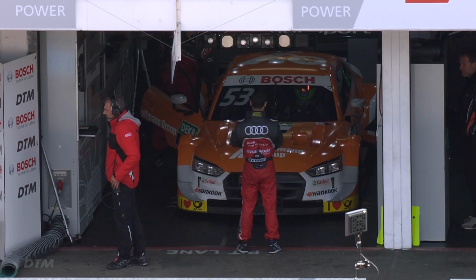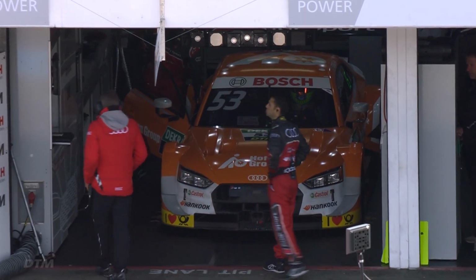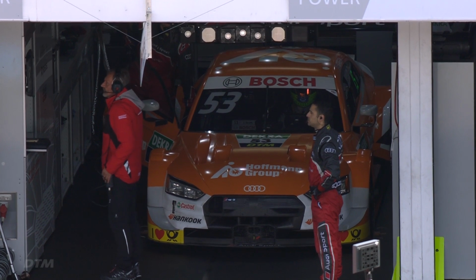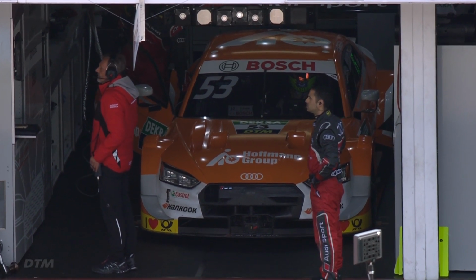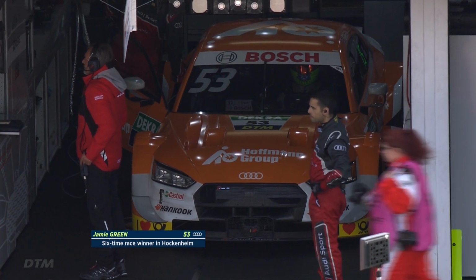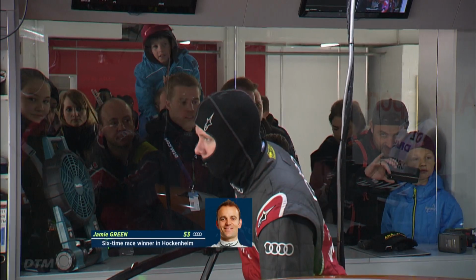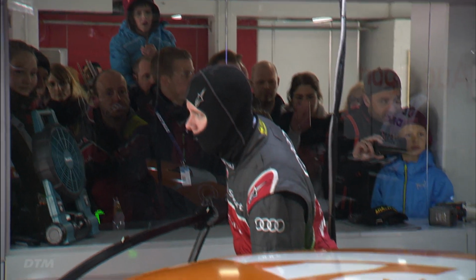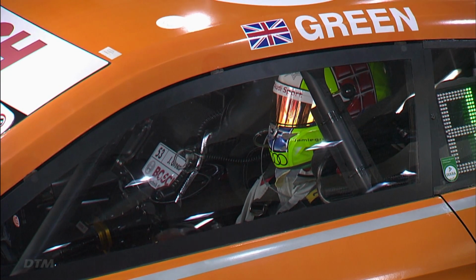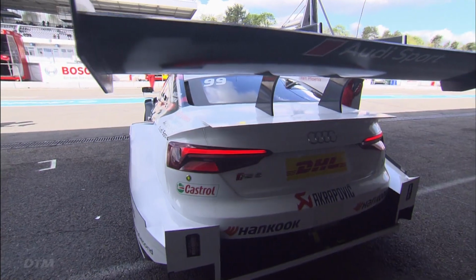So good that we have team radio, and there is Jamie Green. Retains the same colours as last year, one of the few drivers to do that. Finished in P12 yesterday. 6-time race winner here at Hockenheim, as the graphic indicates. And speaking to Arno Zentgen at the beginning of the year, he said Jamie is back. He had a tough time of it last year. This year, expecting great things from the British star that is Jamie Green.